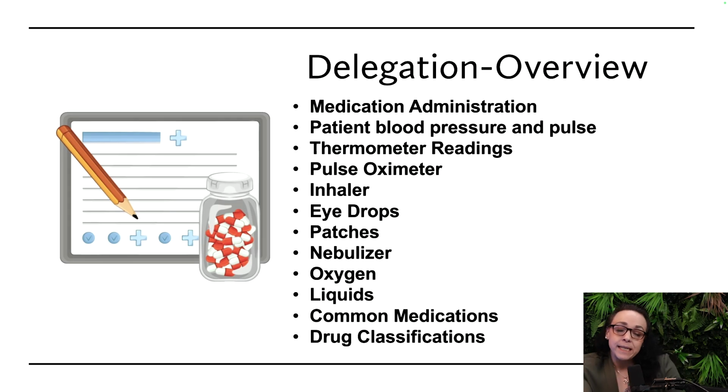So, delegation overview. These are the things that our nurse is delegating to our staff. First is medication administration: how to take and read blood pressure, thermometer readings, how to use a pulse ox, how to use an inhaler, how to administer eye drops, what to do with patches before and after, how to apply them, the nebulizer, oxygen, and how to measure liquids. And then they usually go over common medications that most of them are certainly on. They're talking about drug classifications.